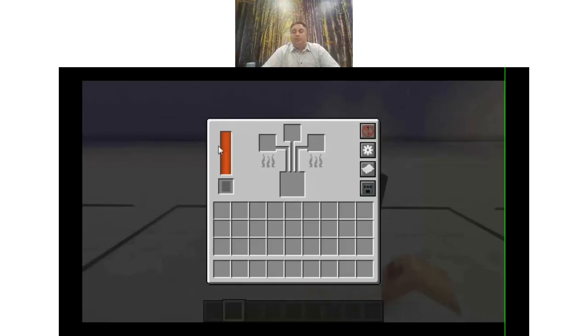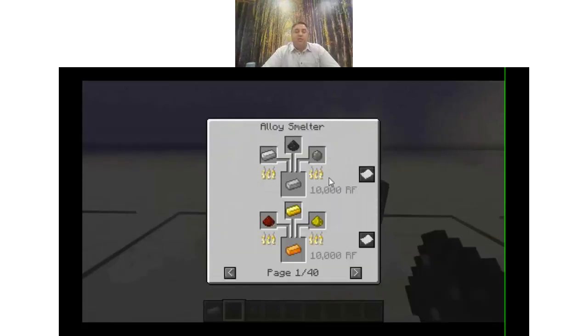The smelter that we have in front of us has a full power bar, so we can actually use it to synthesize something. And we just have to pick one from the library. In this case, we're picking the electrical steel, and we need iron, coal, and silicon at certain amounts.